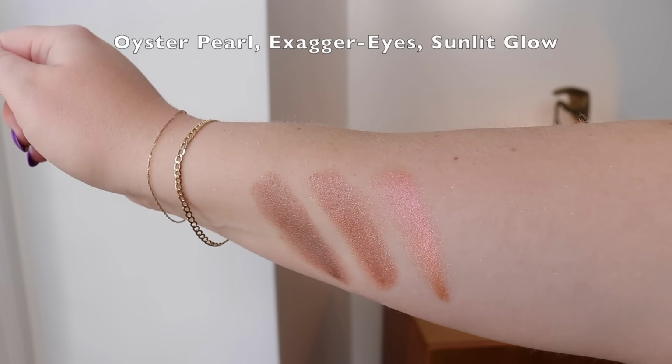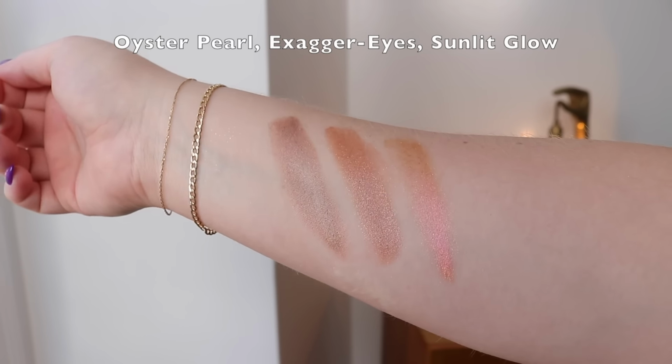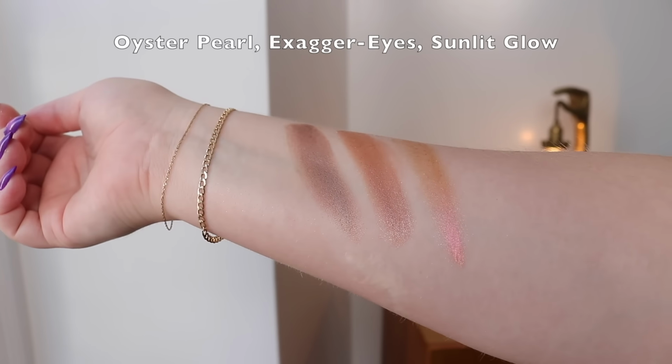I have a few other shades that are limited edition. I think Oyster Pearl though is part of the permanent line, and it is one of my favorites. I like the Exaggerize one that came out a while ago. I wish they would bring that one back. But in general, I've really liked the Eyes to Mesmerize as a one shadow look.